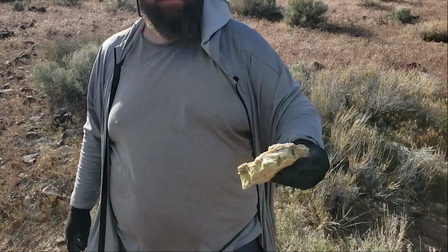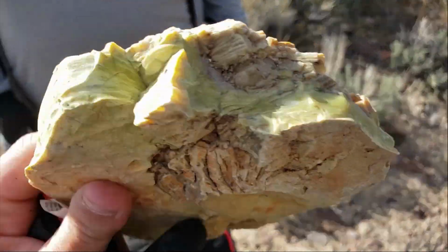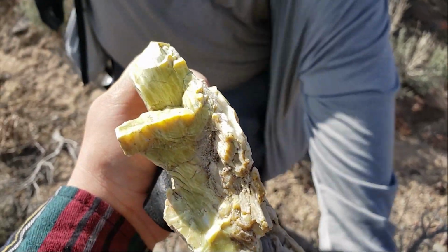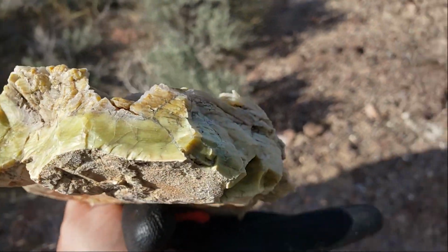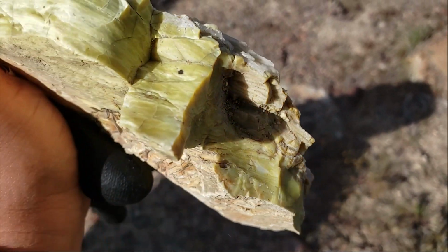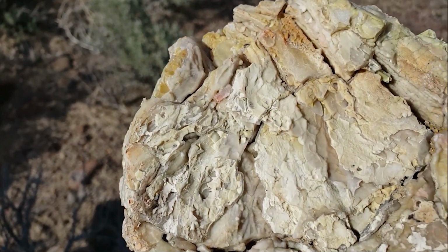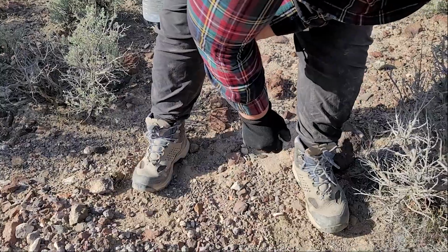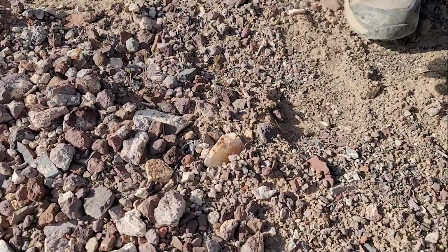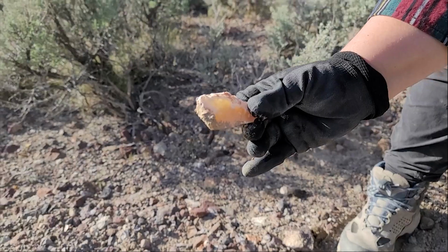Wow, that's awesome. You want to see what I found? Yeah. What? Here, grab it. I'm dropping my gloves. Wow. I found small little pieces of stuff like this, but nothing like that. Wow. Dang. And that wasn't even the biggest piece I found. Oh, I can just see that sun going through it. Ooh. Oh. Wow.